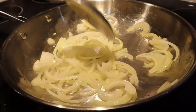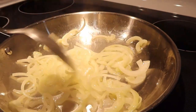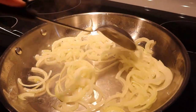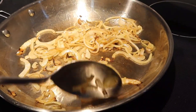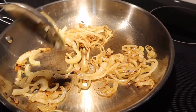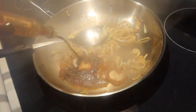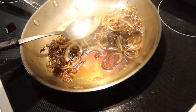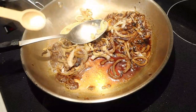So I'm sauteing my onion until it is translucent and golden brown. Now I'm going to add some balsamic vinegar and 2 tablespoons of sugar, and I'm going to let that simmer until it thickens up just a bit. It only took a minute or two.